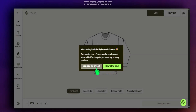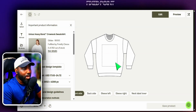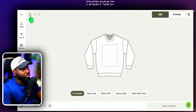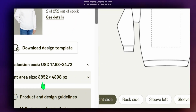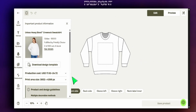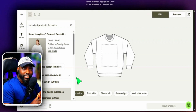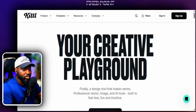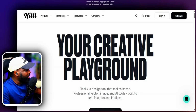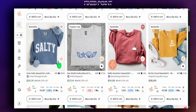And one thing that we definitely want to do is make sure that we understand the size of our canvas. So an easy way to understand this open box here where we need to create for our design is going up to the letter I here. So we see the canvas size is 3852 by 4398 pixels. And so when we do jump into our canvas, we definitely want to make sure that we're creating that custom size to fit into this space. So the space that we're going to use today when we are creating our products is Kindle. And the reason for that is we definitely want to utilize some AI tools to help us speed up our design process, so we're able to make multiple designs in one session. And the quality of the AI is great here when we are trying to match up with these top products we see to sell well on Etsy.